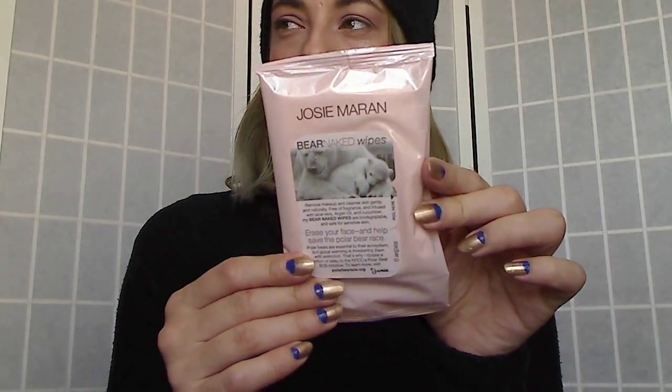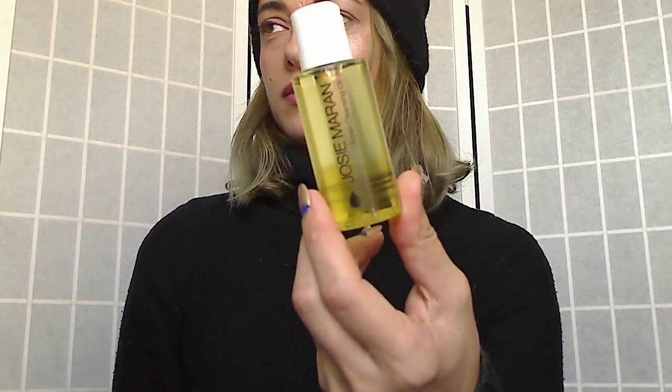The last kit that I got is this Argan Pure Cleansing Essentials. I got this because I wanted to try the Bare Naked wipes, and it had a bonus, this nourishing cleanser. So these are the wipes. I will give a review of all these items as soon as I get the chance to use them. And this is the bonus that it came with, the Josie Maran Argan Cleansing Oil.